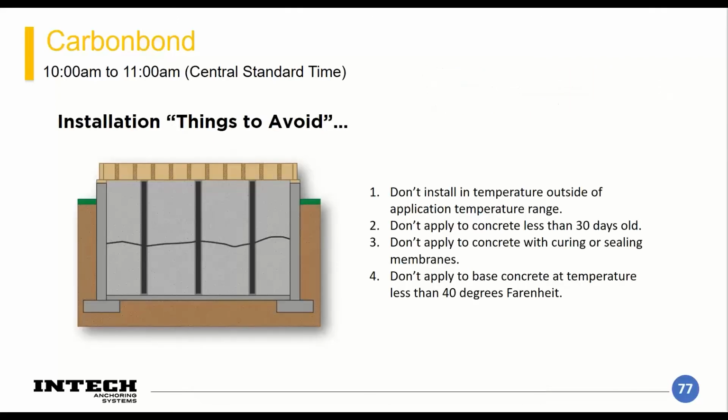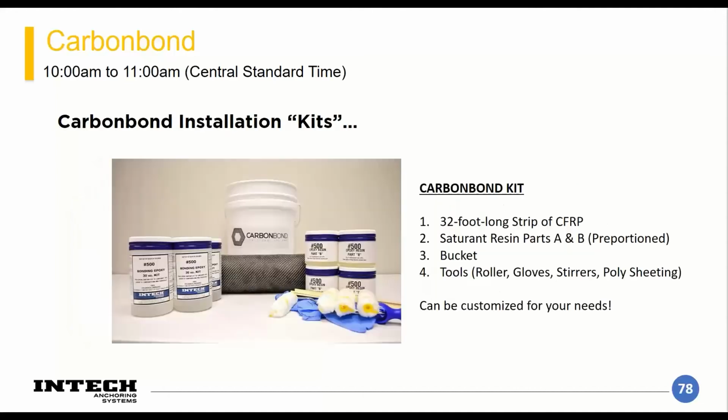So there are some things to avoid based on the resin. You don't want to install outside the temperature ranges of the resin. You don't want to apply to really fresh concrete, so 30 days old, 28 days old, somewhere in there. You don't want to apply if it's younger than that. You don't want to apply to concrete with curing or sealing membranes because it'll inhibit a bond. And you don't want to apply to concrete when the concrete temperature is less than 40 degrees.